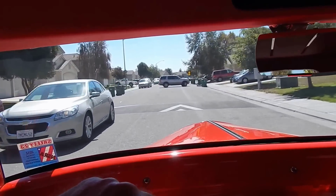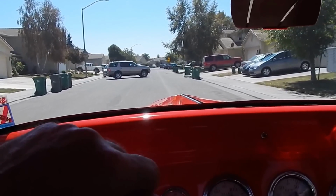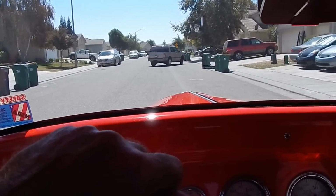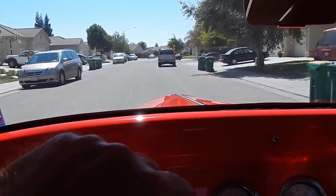Speed bumps. See how she handles them. Not a peep. Didn't hit anything. Kids are getting out of school, so cars everywhere.